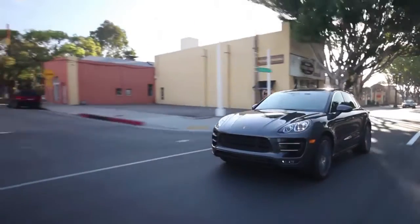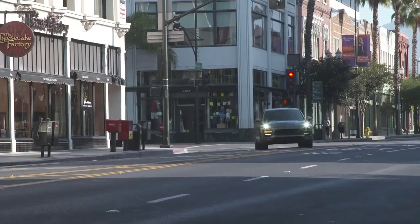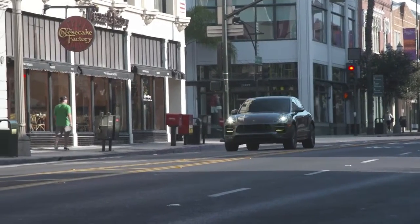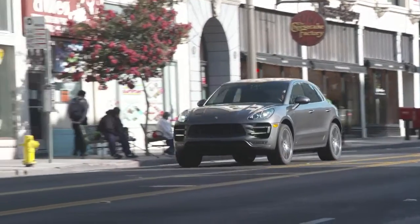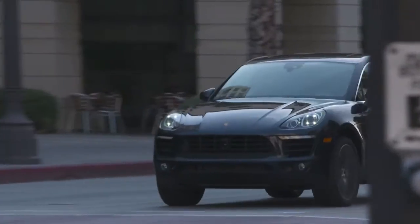It can be really confusing. The Turbo, quote, Turbo version is a 3.6-liter V6 with 400 horsepower. This S is a 3-liter, it's 340 horsepower and 339 foot-pounds of torque. It's no slug. I'm going to tell you that right now.